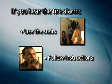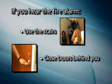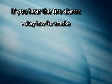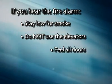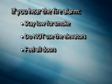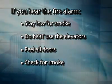If instructed, use the stairs to relocate 4 floors down. Close all doors behind you, leave them unlocked. If smoke is present, stay low. Do not use the elevators. Feel doors before opening them. Do not open any that are hot. And if you find smoke in a stairwell, proceed to the other stairwell.